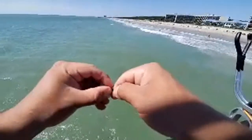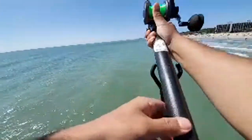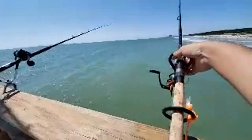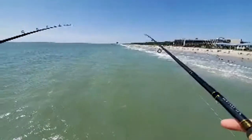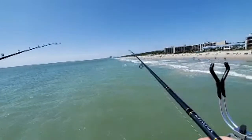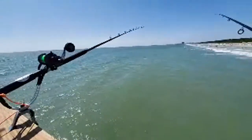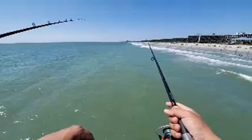Should have a smaller piece of shrimp, but it's whatever. Casting this one far to keep it out of the way. I think we got one on here. Yesterday. Hopefully we'll get to see some of those.